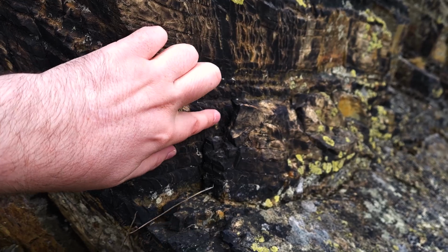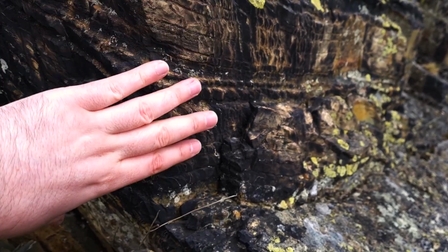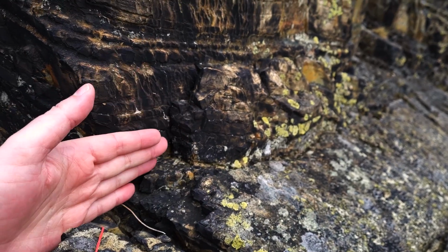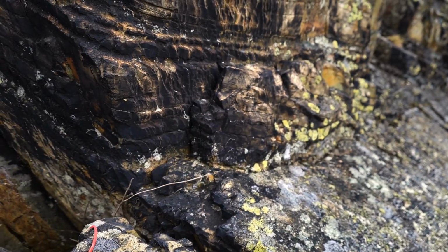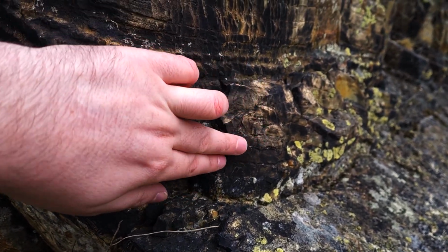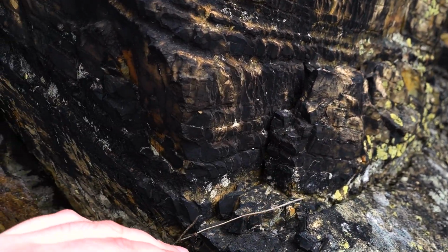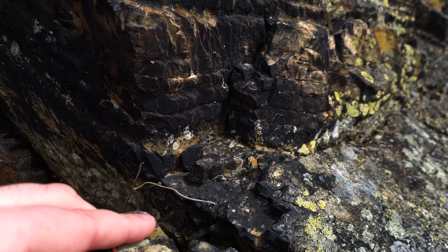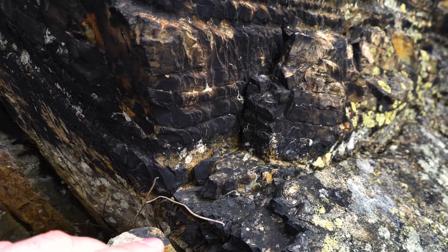These surfaces aligned at 45 degrees are actually faults and cracks caused when the rock was buried and then uplifted and tilted. So these are a tectonic feature and not a primary bedding feature. We can see we've got this brittle fracture, so we know that the rock had been solid for millions of years when it was broken.